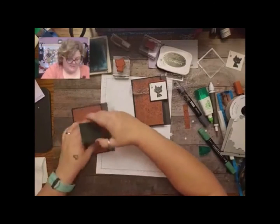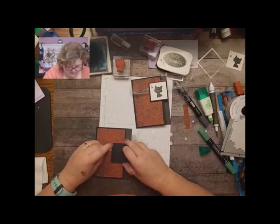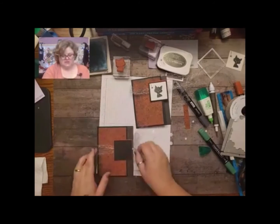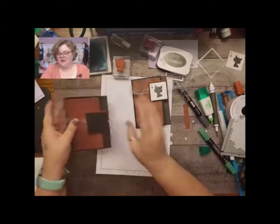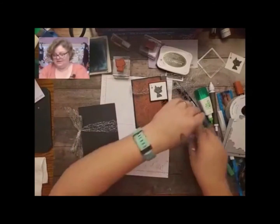And so then I'm going to add this to this. You want to make sure your ribbon's over or underneath of it first, because it is hard to get it underneath on this little thing, and then just add it. Just like that. Sweet. Now let's add the back on while we're still letting that dry.